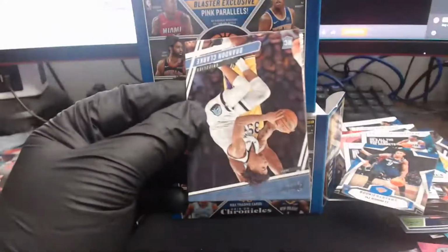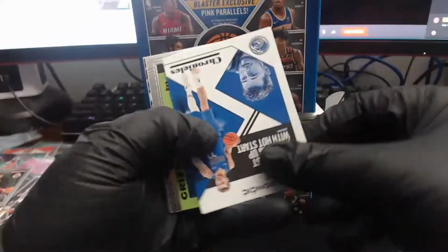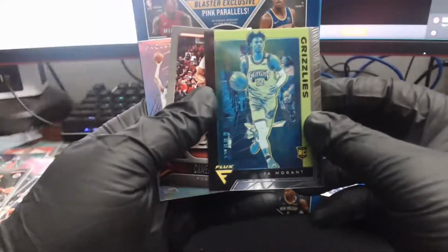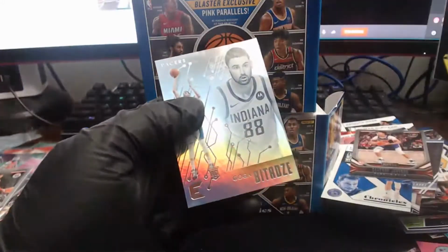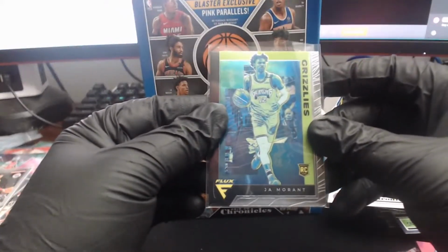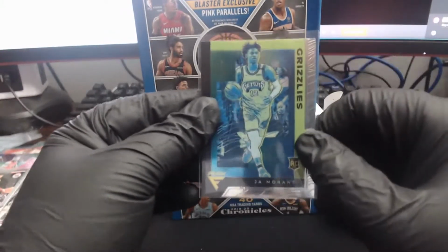Moving on to the next box here. Starts off with a Brandon Clarke base. Luka Doncic base. And there we go. Another Ja Morant. Green Flux versus the yellow ones that we've been seeing earlier. Cameron Johnson and Goga Bitadze. That's a cool looking card. It's what your printer looks like whenever the ink starts to run out. You run out of a certain color.